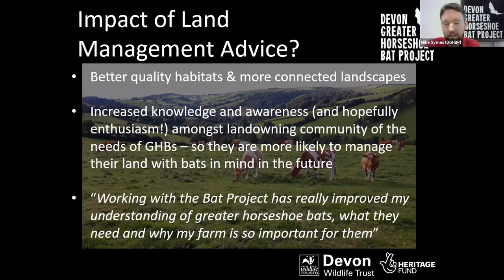There's also another little point of project legacy. Moving forward into next year, myself and Hannah have delivered training sessions to other groups of land advisors, Natural England, Devon Wildlife Trust, FWAG South West, West Country Rivers Trust, so that when they're out on farm, they can be discussing the needs of great horseshoe bats as part of their farm visits. Hopefully that will make sure that if we're not there, at least the messages are still getting out there, particularly for those key sites in really close proximity to the bat roosts. And there's a nice quote from one of our landowners in South Devon. As I say, lots of landowners have been engaged, and hopefully we spread that message quite far and wide.